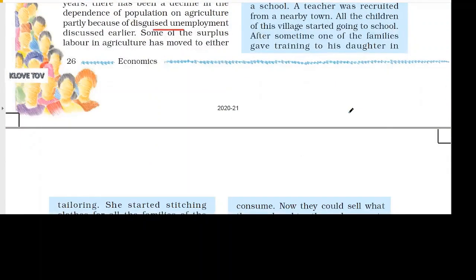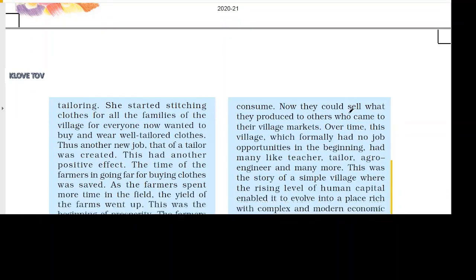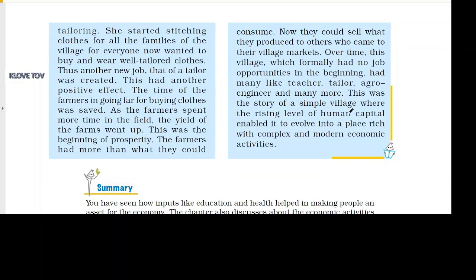After some time, one of the families gave training to his daughter in tailoring. She started stitching clothes for all the families of the village, for everyone now wanted to buy and wear well-tailored clothes. Thus, another new job, that of a tailor, was created. This had another positive effect. The time of the farmers going for buying clothes was saved. As the farmers spent more time in the field, the yield of the farms went up.